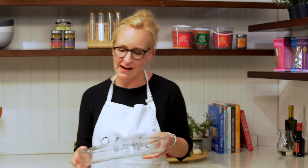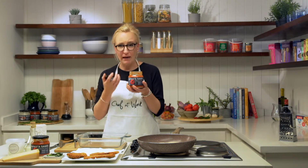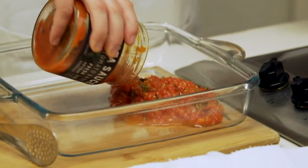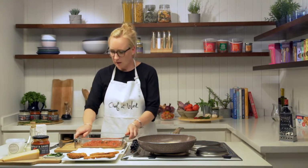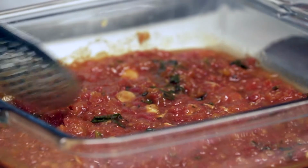Whilst the chicken is frying, I'm going to start preparing the rest of the dish using the beautiful tomato and basil sauce. I can smell the fresh basil. It's really, really aromatic. And just pour it in the bottom of the dish like that. Don't forget to recycle our super easy and beautiful glass jars. Squish, squish, there we go. Cool, let's begin the layering.